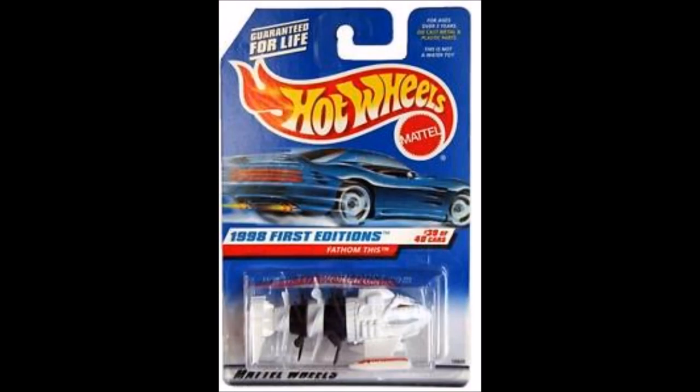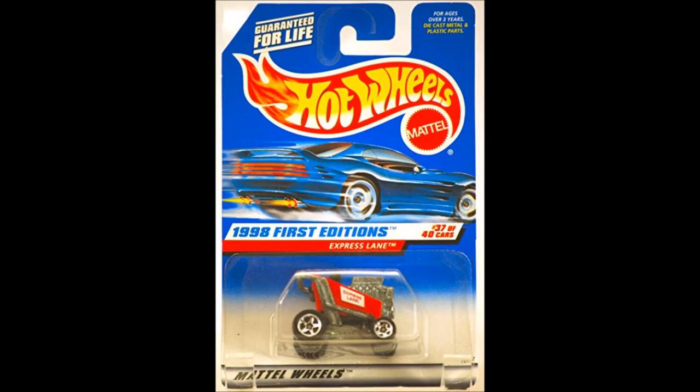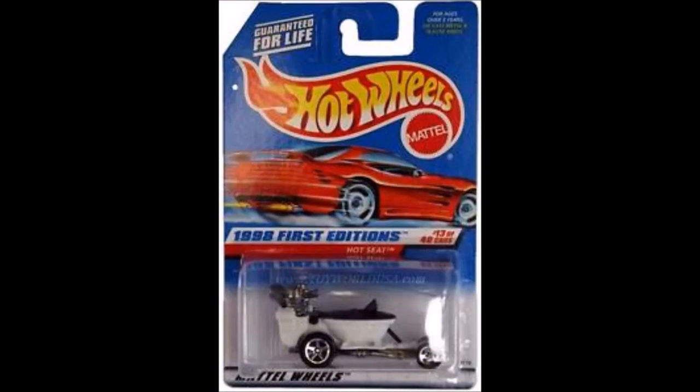Yeah, strange designs and strange stuff. There's even one that's shaped like a toilet. That's right, what were they thinking?